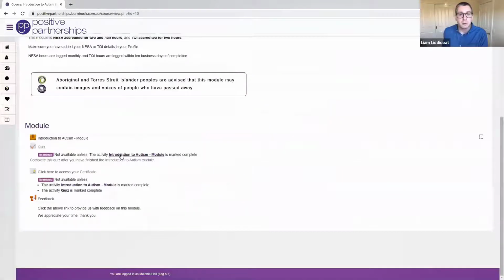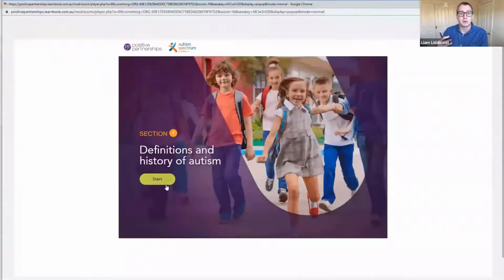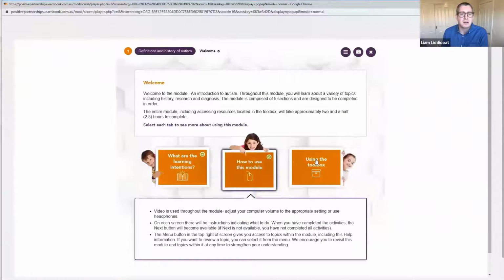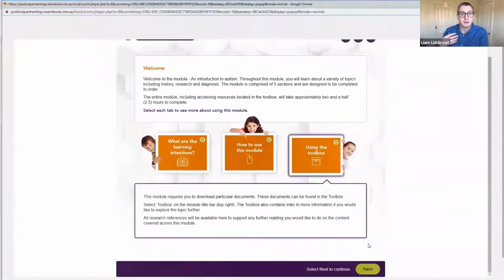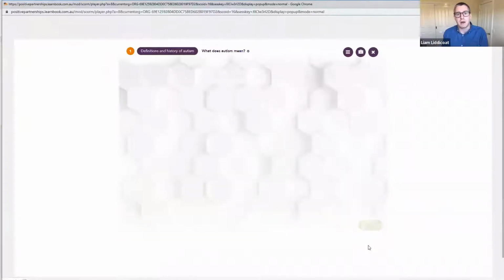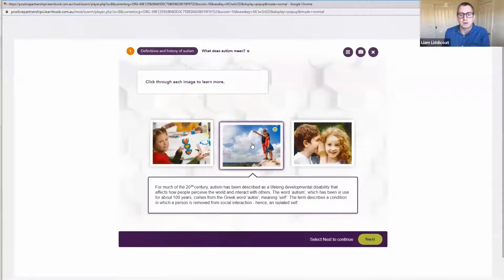And just to add to what you were talking about, the results that Positive Partnerships are getting are great. They're funded by the Australian federal government, and they're required to show results to get that funding. They've had such success that the federal government has given them more grant funding to upgrade all of these e-learning packages that you're seeing now. So we're in the process of doing that with them, which is exciting.